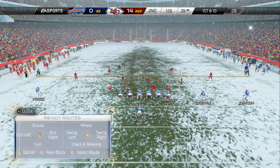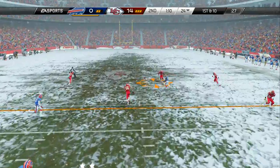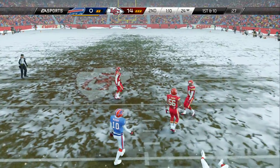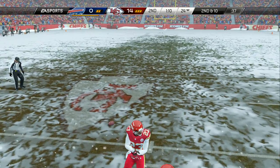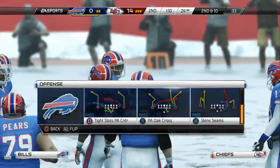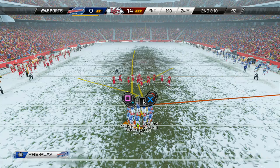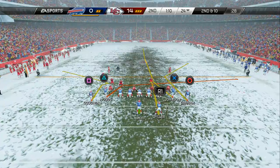Nickel formation for the defense here. First down and 10. Looking across the middle. What a hit, and the ball is dropped. That's interesting. As you watch the receiver trying to make that catch, he knew the defender was close, so he didn't put all of his heart into it. The defender made a nice hit and knocks the football out to the ground.